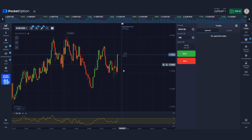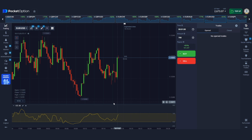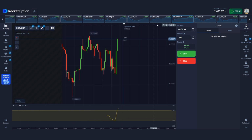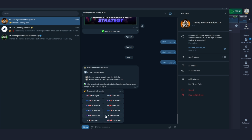For example, the first currency pair. I choose the euro dollar. I select this currency pair and see that the price, or rather, the indicator value is currently in the middle. They are exiting this currency pair. Therefore, I will skip this currency pair for now. For example, let's choose the British pound dollar. Maybe something will change here now and I'll be able to open my trade.